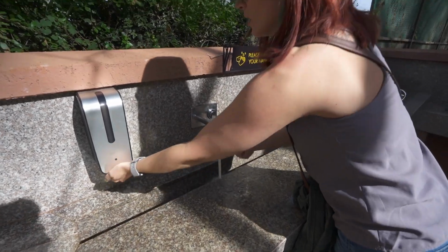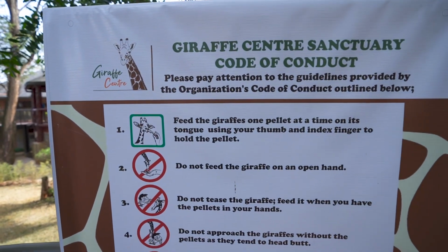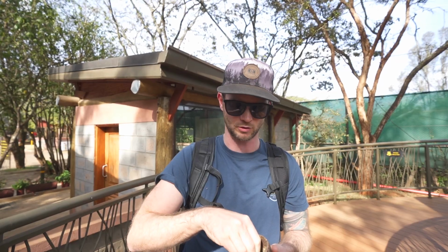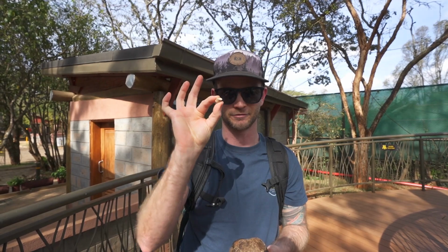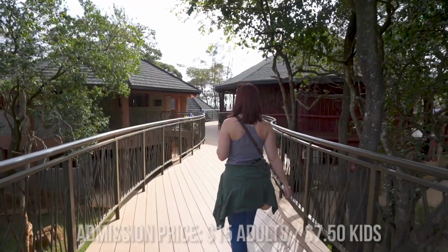We just got to the Giraffe Center, and before doing anything we had to wash our hands because we're gonna feed the giraffes. That's how you know this is a Kelly trip, because of all the wildlife. We were just given our giraffe food, these little pellets that you have to hold just like this and feed one at a time. Tiny for the giant giraffes. Yeah, they are really small.